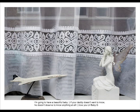So when we arrived, this was one of the first Twitter users that we encountered, and it was a young woman who found out she was pregnant. And the tweet says, "I'm going to have a beautiful baby, smiley face. If your daddy doesn't want to know, he doesn't deserve to know anything at all, smiley face. Love you, little baby G."